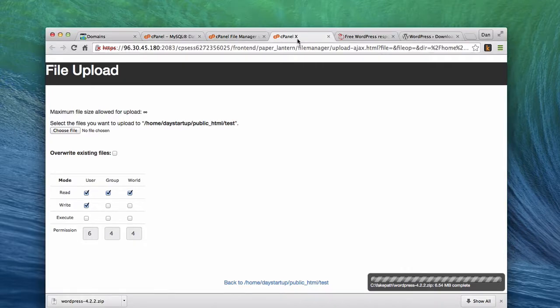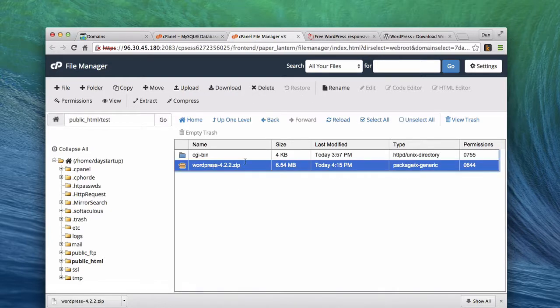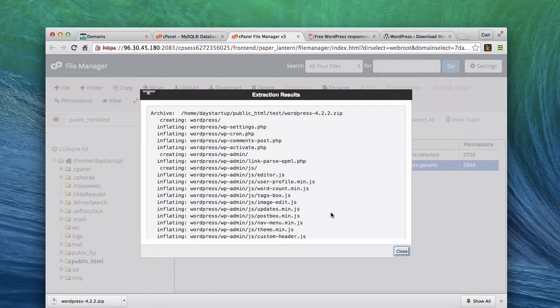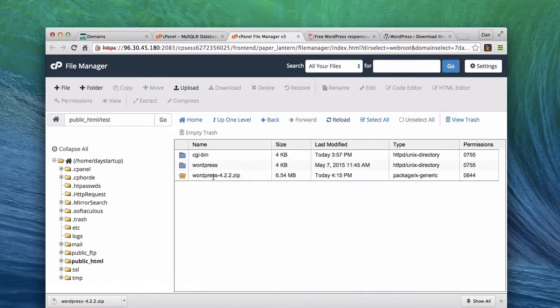And what I'll do now is just go to the file manager. So I'll close that, go to the file manager and refresh that. And I'll just unzip it. And then I should be able to check it out on the site. So I'll go extract. Just take a couple of seconds. It's a pretty small bunch of files. And I normally just delete that WordPress install file as well.